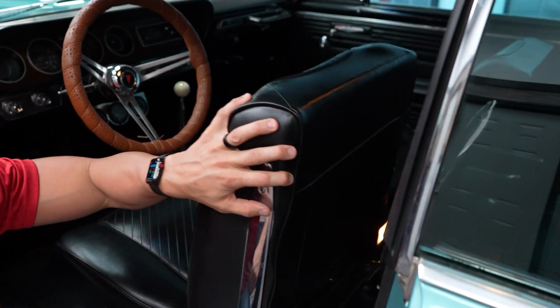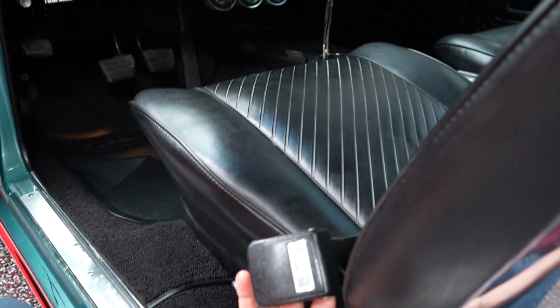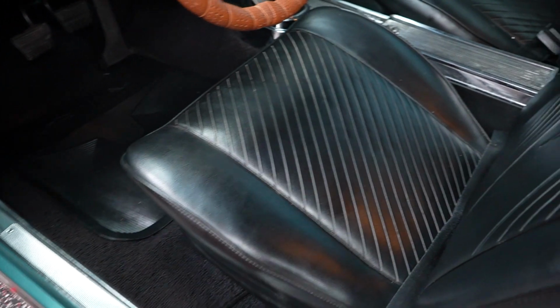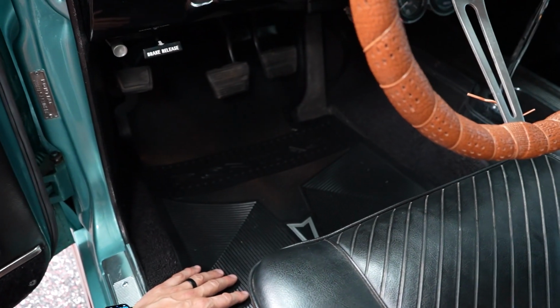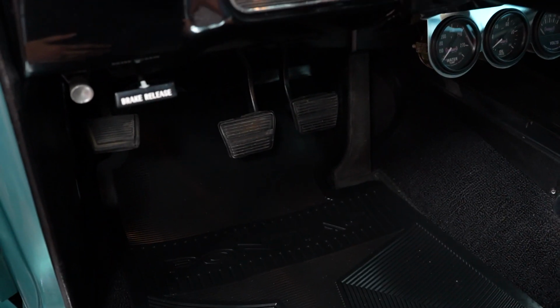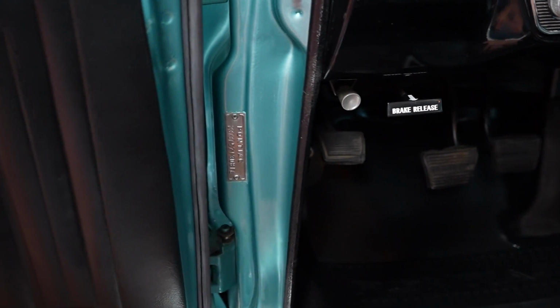Beautiful car. I love this car. Look at that, the old Fisher body seat belts. Pontiac logo on the driver's seat up front here. The vinyl in real nice condition. You got that heavy duty rubber Pontiac floor mat. Told you, 3-pedal car, so it's the 4-speed. VIN tag there in the doors. We'll have a photo of that on our website too.